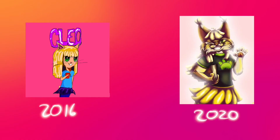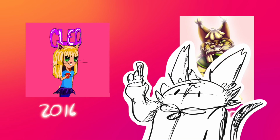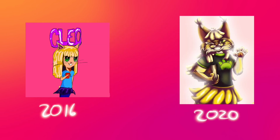It's done. The final redraw is now complete. I had so much fun with this. I loved doing this one. You can't finish a Gingy video without furry art. I loved how I had an excuse to give her big fluffy paws and just a big old fluffy physique, just because Lynxes already have that bear physique.